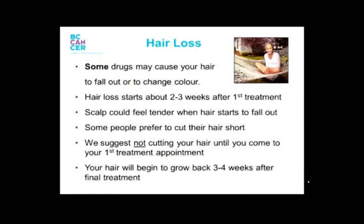Hair loss is a side effect of some systemic therapies, but not all drugs cause hair loss. Some drugs, but not all, may cause your hair color to change. It is important to note that if hair loss does happen, it is temporary. We suggest not cutting your hair until after your first appointment, so your nurse can confirm if this will be an expected side effect of your specific treatment. When your hair does begin to grow back about 3 to 4 weeks after your final treatment, it may be a different texture or color.